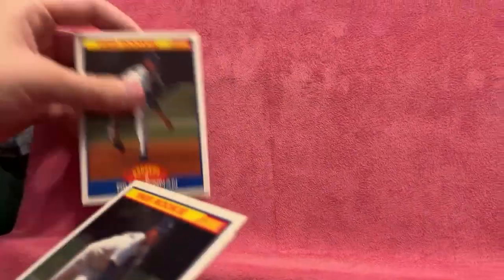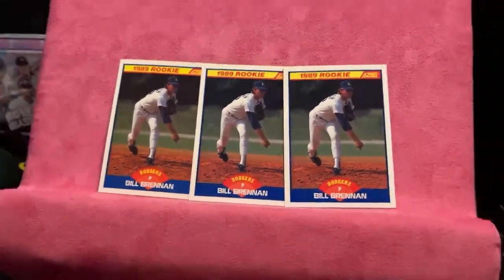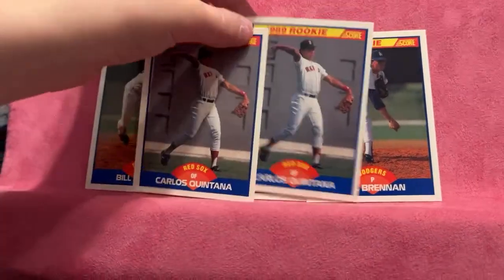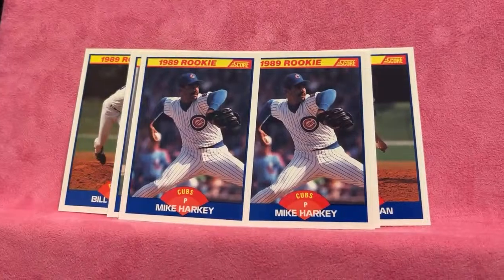1989 rookies. And whoever had this, they made an effort to just pull out all the rookies from the set and keep them in a binder. And then they're eventually like, you know what? Most of these guys didn't pan out. I want to get rid of these cards. Bill Brennan. Carlos Quintana. At least a couple hot months for the Red Sox.